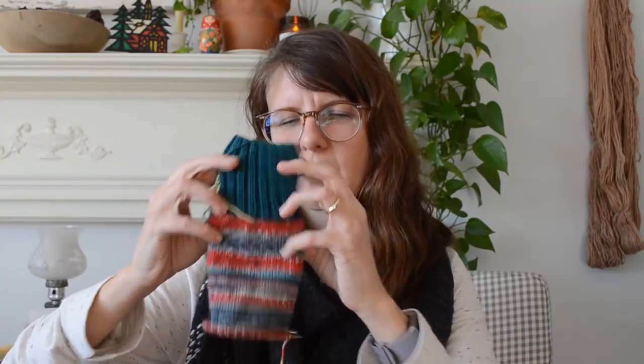Yeah. So, like I said, Christmas sock. This is sock number 1. 64 stitches on a size 1 9-inch circular. And I'm flying through it. I may have started this yesterday. If not, it was late Thursday night. So I've got quite a bit done.